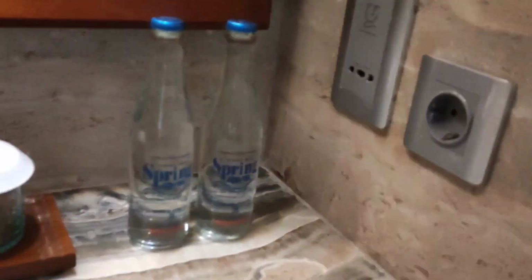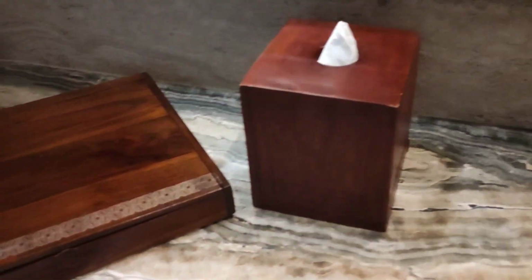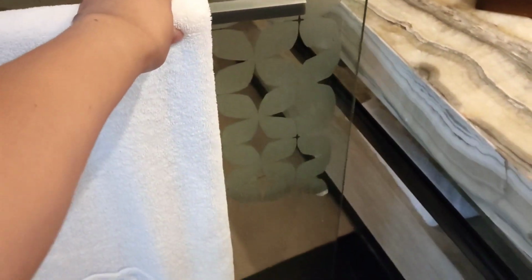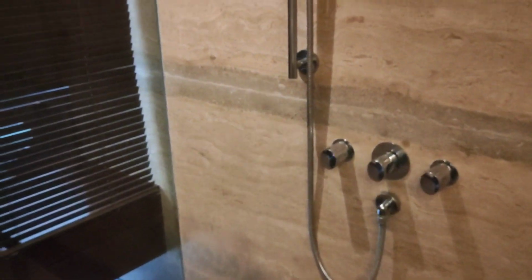On the table, they provide 2 bottles of mineral water, and under it, there's a hair dryer, a trash can, scales, and they give quite complete amenities here. Here's the separated shower, completed with the rain and hand shower.